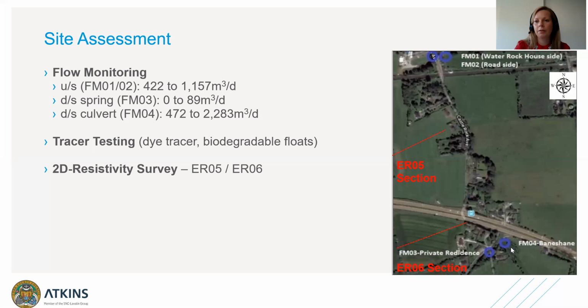Then another series of tracer testing was carried out. A composite sampler was installed in the downstream locations, and upstream dye was again released, and samples were taken at the downstream locations every 30 minutes for 24 hours. These samples were subsequently checked with a UV lamp, and no dye was observed. So again, the tracer testing proved inconclusive.